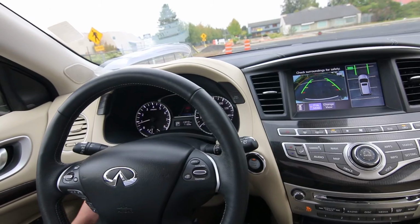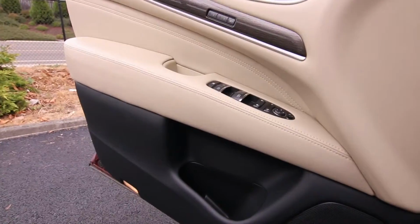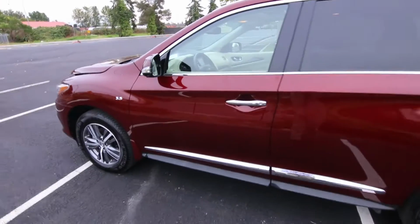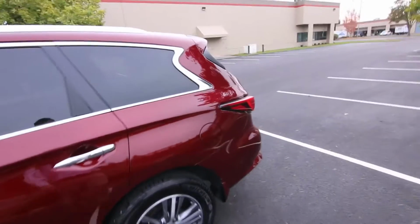Power adjustable steering wheel that tilts and telescopes. The steering wheel is also heated. We have a blind spot warning, forward collision warning, forward emergency braking. Lots of great safety features. Really one eye-catching vehicle. This deep Bordeaux is one awesome color.